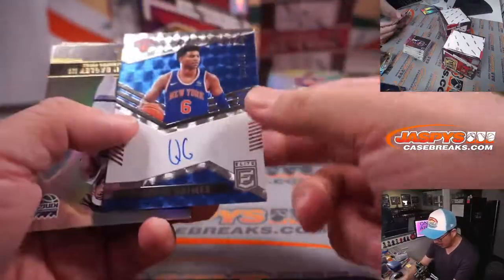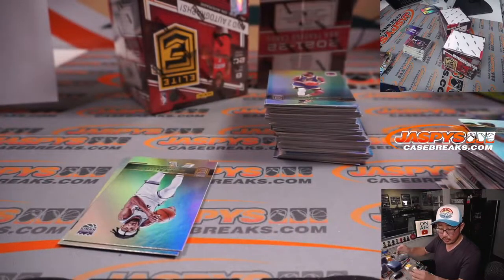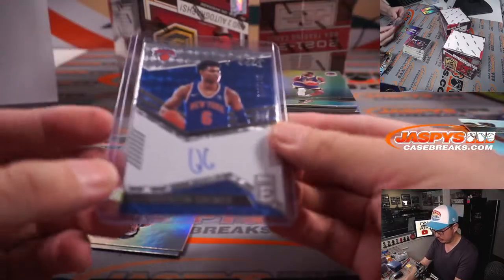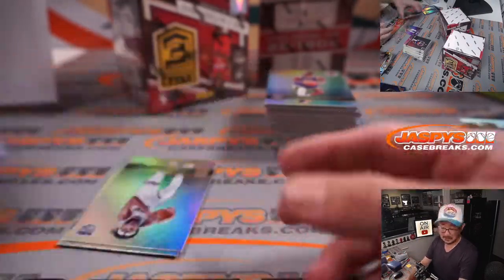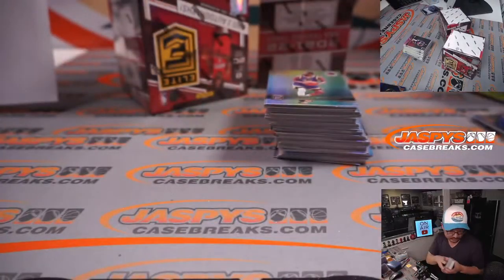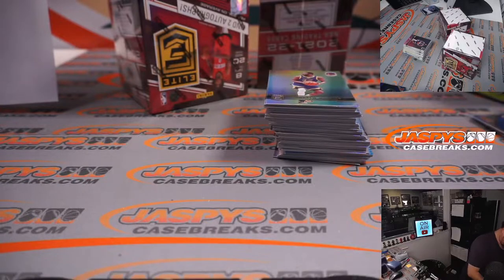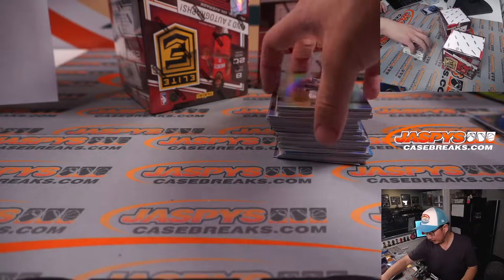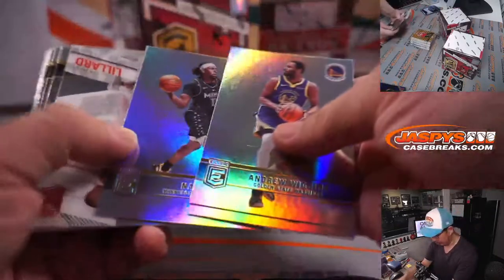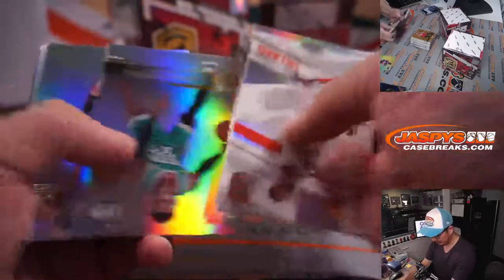And then we got a Quentin Grimes autograph, Pen Pals auto to 149 for New York. New York Knicks, Ryan Bartow. Gotta send him to Jaspy's autograph camp, work on that auto. You know, bring in guest speaker Ken Griffey Jr., something like that. Help him work on the finer points of the autograph.